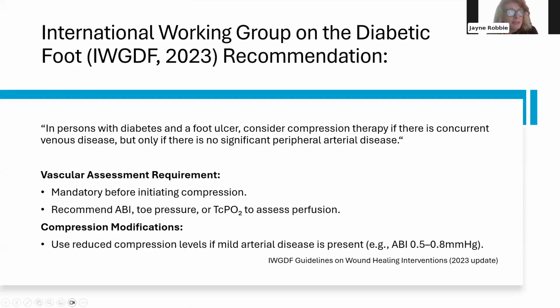If we look at those two guidelines in order, the International Working Group guidelines were updated in 2023, and they state that in people with diabetes and a foot ulcer, we should consider compression therapy if there is associated venous disease and there is no significant peripheral arterial disease. That sounds fairly clear, but for me, there's the question of what is significant, because what I might think is significant as a podiatrist, somebody else might not think is significant.